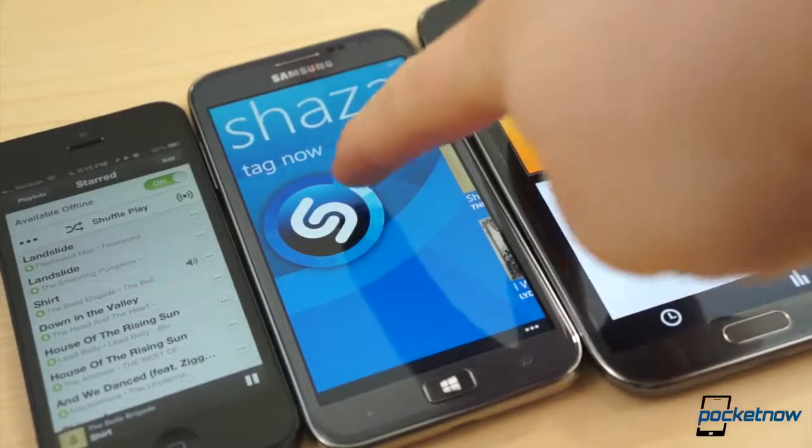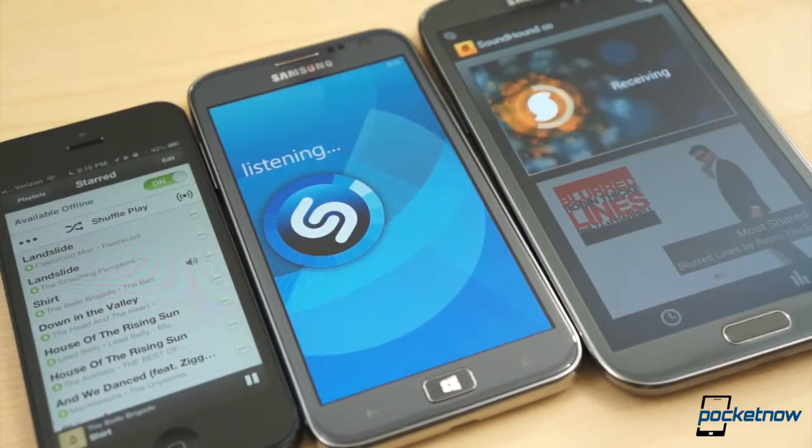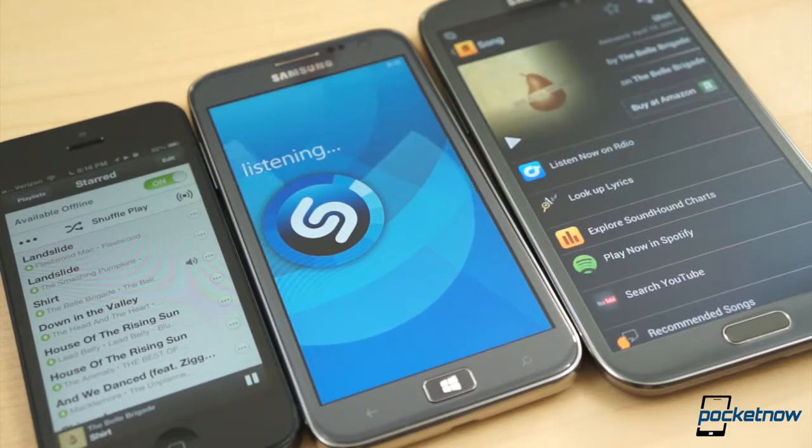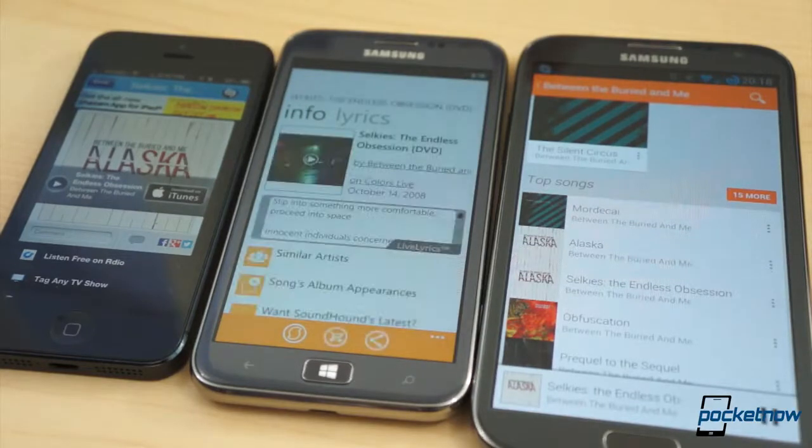Of course, you also need a way to identify that song that's playing on the radio or that you hear on a TV commercial. For that, there are two great cross-platform options, Shazam and SoundHound. Press a button, wait just a few seconds, and you will have the song title, artist, album info, and lyrics.